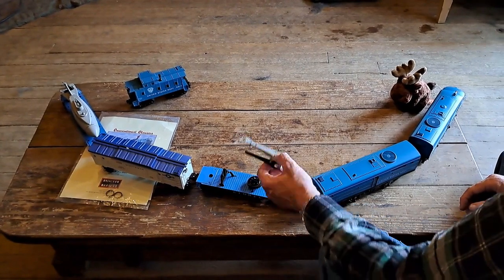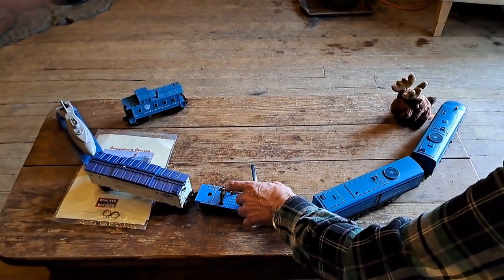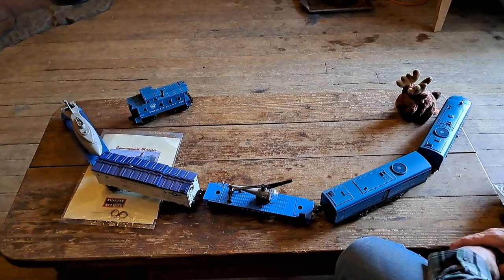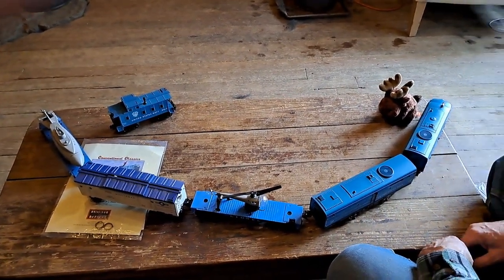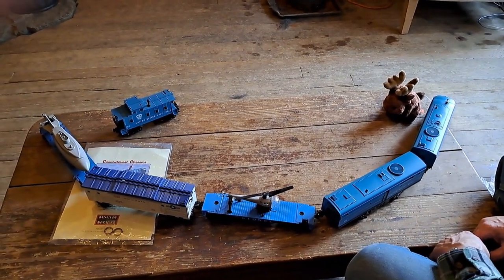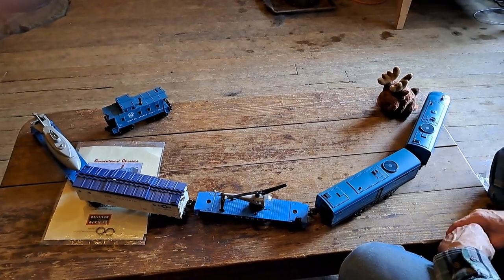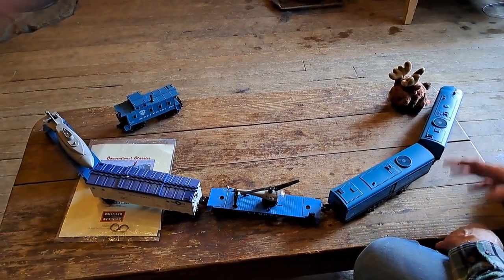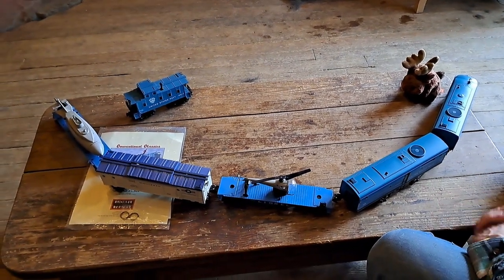I'm going to have a lot of fun with this set too. And again, this will be part of the layout when I get to that point, when I'm making a layout. A lot of time it'll probably sit on a shelf on some tracks and wait for me to take it out and run it. But this is to commemorate my naval service, my 15 years in the Navy.